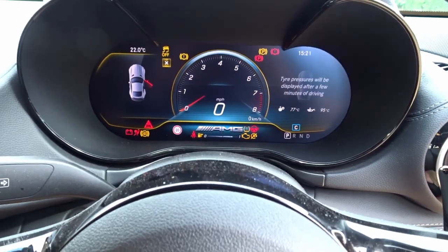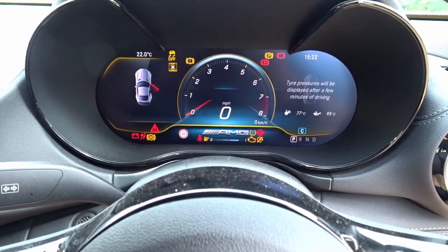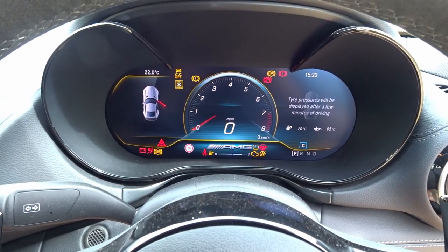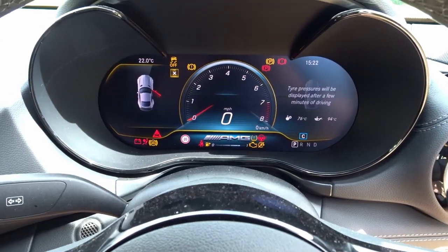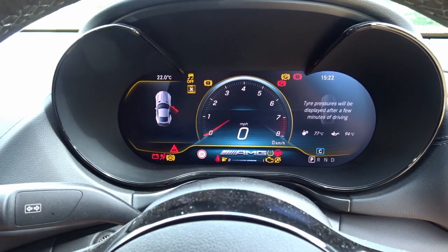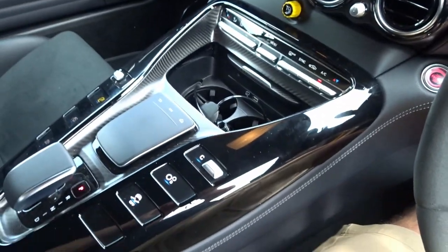So I'd almost like a dial, because it's quite a thin line at the bottom of the gauge cluster. And when you're having too much fun, you don't really notice it that much. But I tend to have the range left in the tank on the screen all the time and keep glancing at it. Centre console is pretty cool.